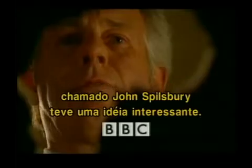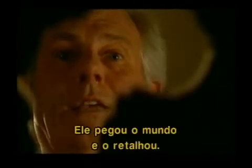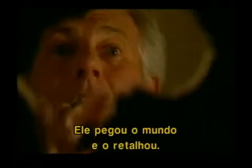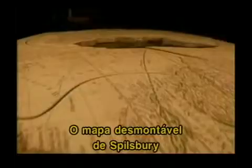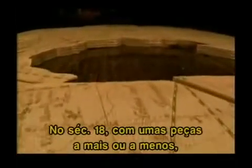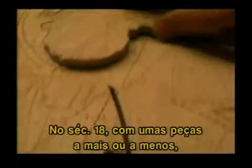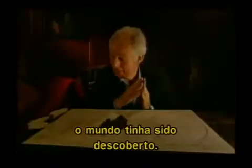In 1766, a London printer called John Spilsbury came up with a curious idea. He took the world and carved it up. Spilsbury's dissectable map was the world's first jigsaw. By the mid-18th century, give or take a few missing pieces, the world had been discovered.